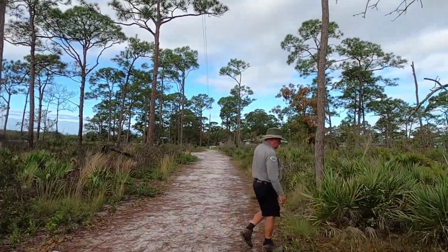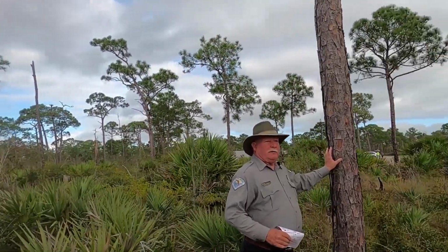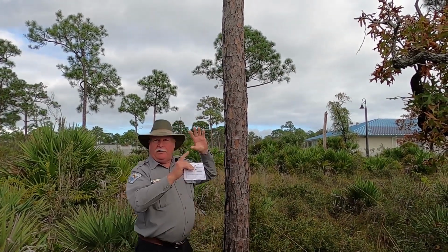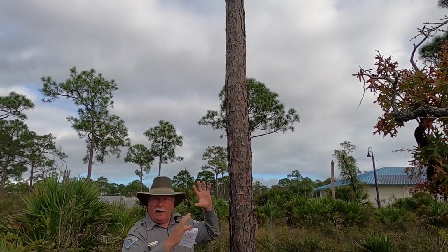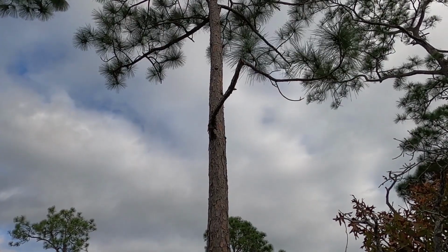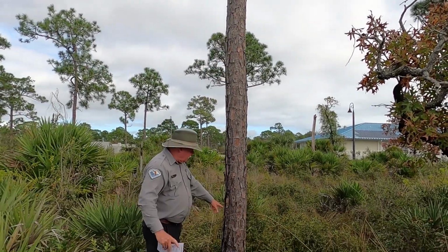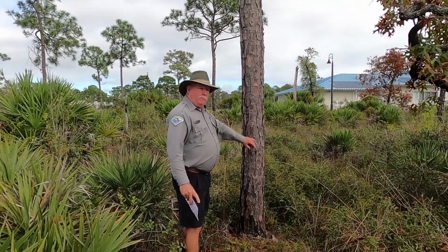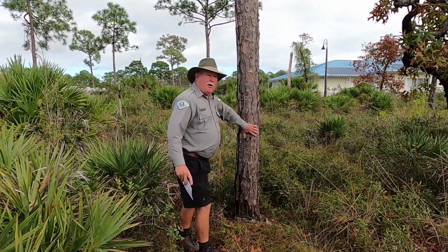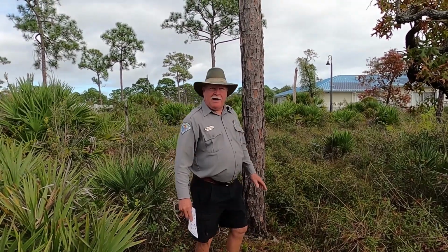All of the pine trees. Of course, this is what's called a slash pine. Notice it carries the crown very high in the air. That is because fire doesn't affect it. When fire starts burning the bark around it, the tree naturally flakes off the bark to keep the tree cool so fire doesn't affect it.